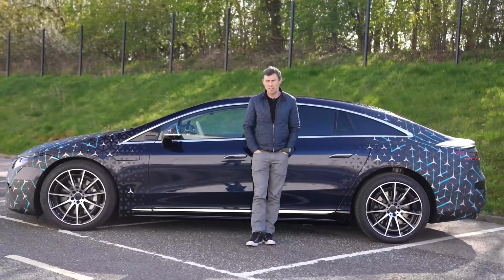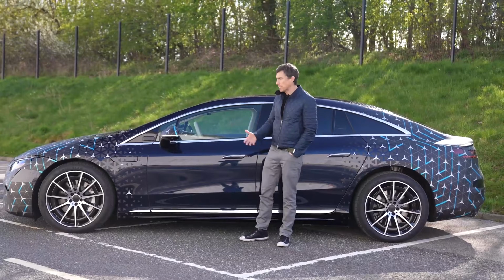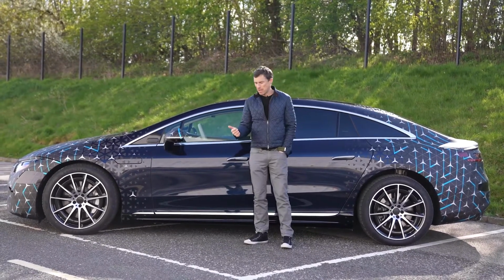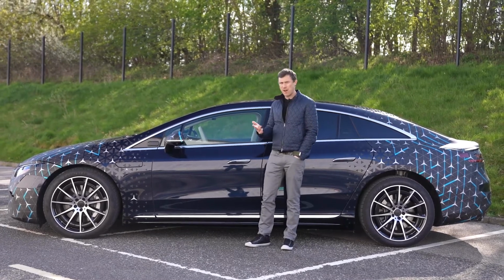So then, what's my final verdict on the new Mercedes EQS? Well, I can't give you a proper verdict because I've not yet actually driven it. But from what I've seen of it, the tech is impressive. It's very comfortable to travel in. It feels quick. And it's very quiet.